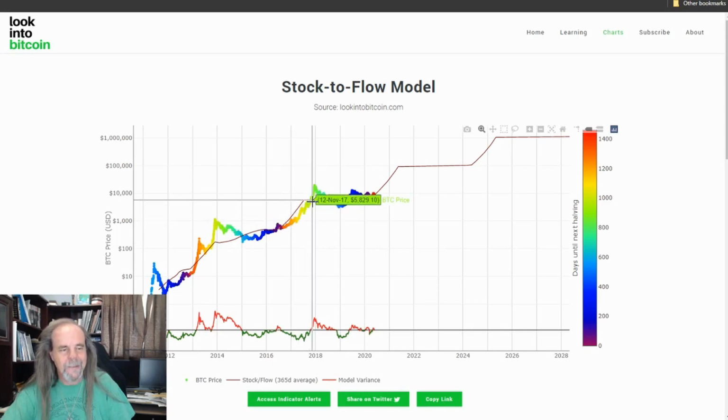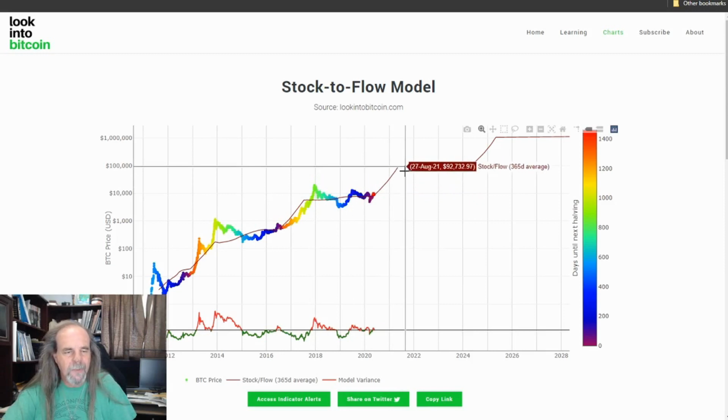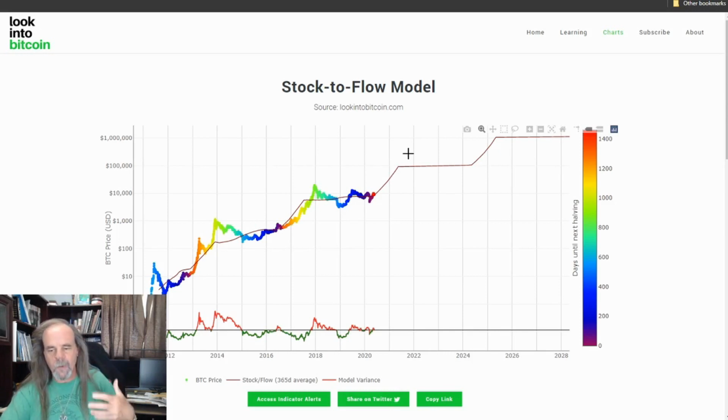We did that last time, and we went up where the stock to flow said it should be, $5,700. We ended up at $20,000. Well, now the stock to flow is saying it should be right around $100,000. If we surpass like we did last time, we're talking about upwards of $400,000. That is the potential that we're looking at here. Of course, it will drop back down. It has to. In this case, $400,000 is way overvalued for where we're at in the market, where we're at maturity-wise and otherwise.